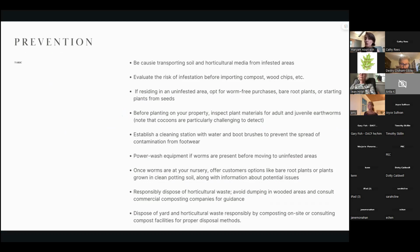So if you don't have the worms on your property, you can prevent bringing them in. Horticultural materials are the main source of their dispersal, including plants, soil, mulch, compost. So if you don't have the worms on your property, just make sure where you buy your material, it doesn't have worms. If you are a nursery and you might have worms in your product, just let people know that you might have worms. So if they don't have the worms, they won't introduce them to their properties.